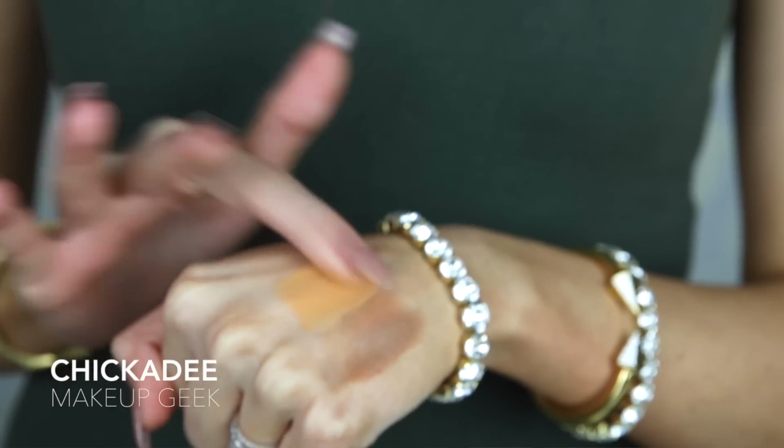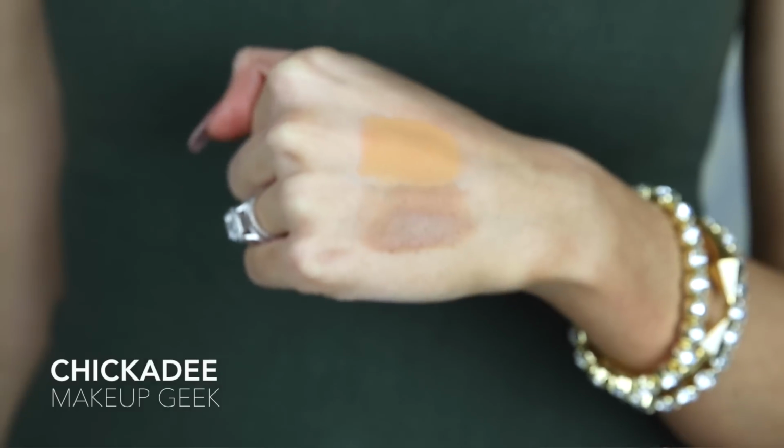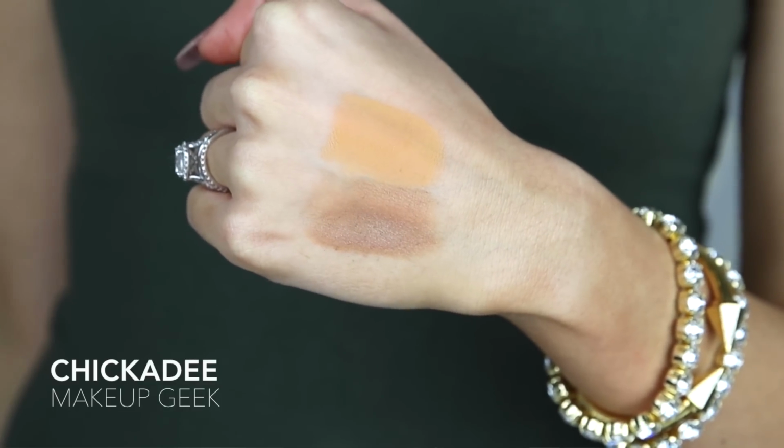Another one of my all-time favorites. I love this shadow. This is Makeup Geek Chickadee, such a cute name. And this is just a really great peachy orange shade, but it's like a creamsicle color. It's not too orange. It's not like MAC Rule. It's not in your face. I love using this when I have a tan, like in the summer, as my transition color. I'll take just this and some Peach Smoothie and go lightly and dust it in my crease.